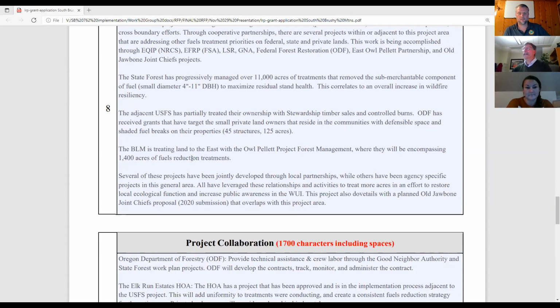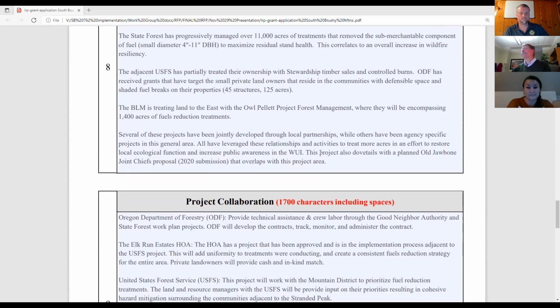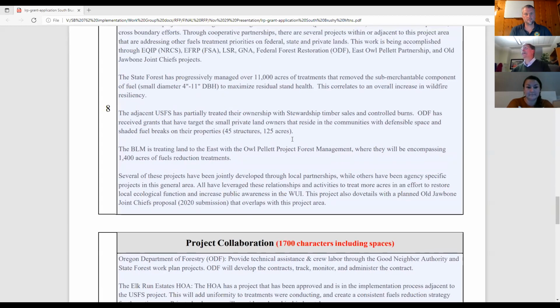It's a little light there. You know, it might even say something like additional acres for prescribed fire in 2023 or some actual project. Several of these projects have been jointly developed through local partnerships. A description of those might be great. These are the 6 or 7 entities that are all working together across the landscape, including private lands, and then some of the existing projects like Joint Chiefs that have been funded in years past.